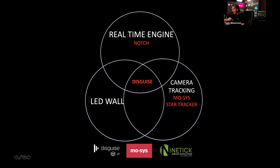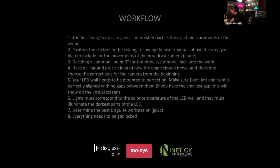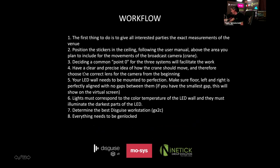So, I'll give you some advice for the workflow. This is what we learned from our experience. Number one, the first thing to do is to give all interested parties the exact measurements of the venue, like a DWG or Cinema 4D file or something like that. Number two, position the stickers on the ceiling following the user manual, above the area you have to play in, to include the movement of the broadcast camera, in this case a crane.